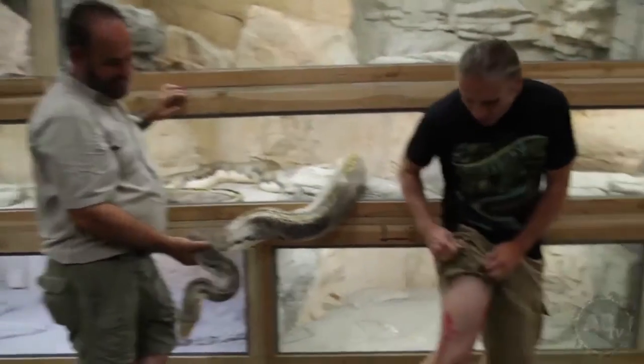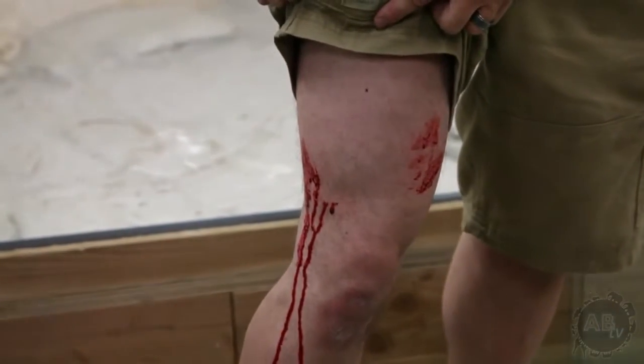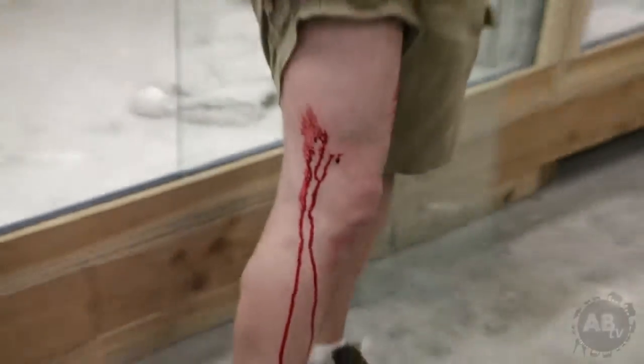And that's what it looks like when you get hit by a reticulated python. But this isn't just any reticulated python. This happens to be a pied reticulated python. I'll wipe it off and show you what it really is, and in about 15 minutes, he probably won't be able to even identify this.